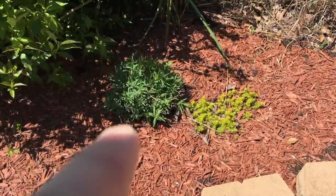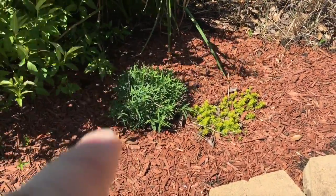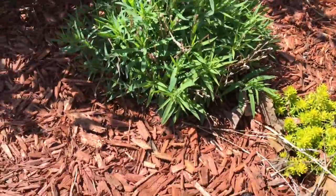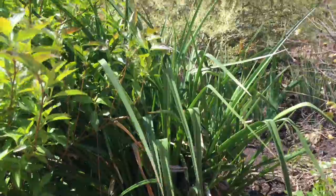This guy is a dianthus that I put in like 3 years ago. I think it was one of the first plants I put in, and I never care for it. I don't do anything to it. It just keeps coming back. This guy is a survivor. It has nice purple flowers. This is a red hot poker.